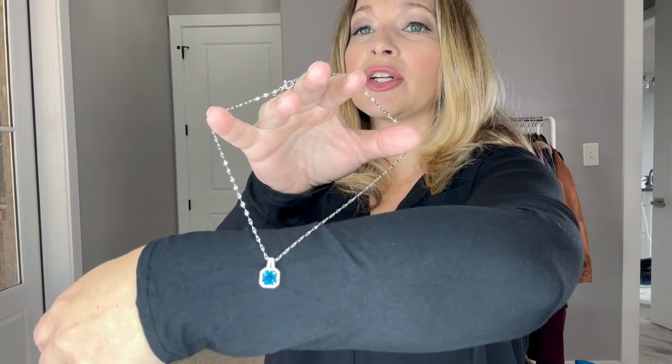This next necklace is exactly like the last one that I just showed you, but it is in this beautiful blue. So it has the round stone, the color stone in the middle with the clear crystals. The chain is exactly the same. I mean, it's the exact same necklace that I just showed you, except the last one was clear, and this one has the blue color to it, and it's the same price. This one is also $1.59.